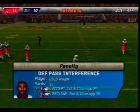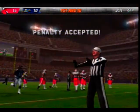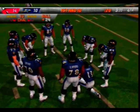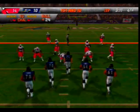Shot, but couldn't come up with it. Pass interference on the defense. Number 59. Wayne didn't let him go for the ball. Both the defender and the receiver have a right for the ball, but the defender has to at least pretend he's looking for the pass. They'll get called every time.